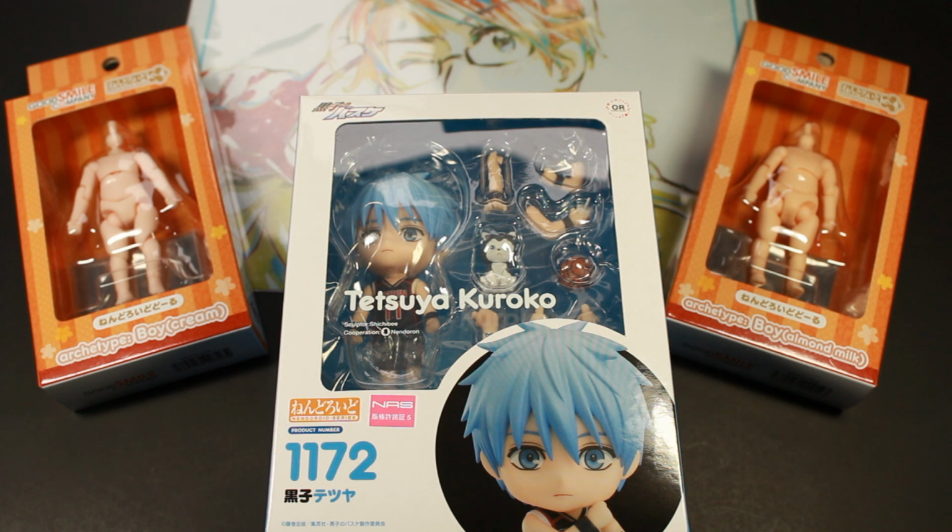Overall, I'm really happy with everything. I think the Nendoroid dolls, although they did not match the skin tones that I wanted, it does encourage me to start trying to make clothes for them and things like that. I'm really excited to try and start doing that. Hopefully I actually do it.